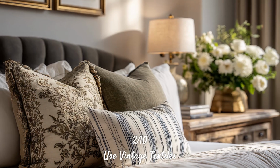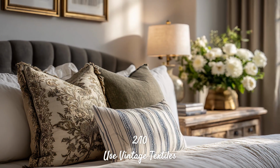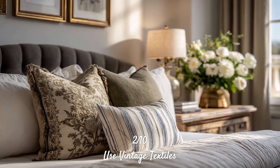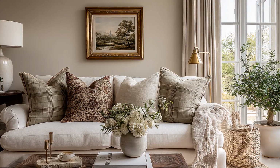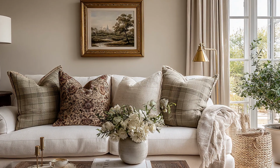Vintage textiles breathe softness and authenticity into modern interiors. Think embroidered linens, faded rugs, or tapestry cushions that tell stories through their textures and colors. These textiles bring warmth and tactility, enriching minimalist designs with lived-in charm and quiet elegance.